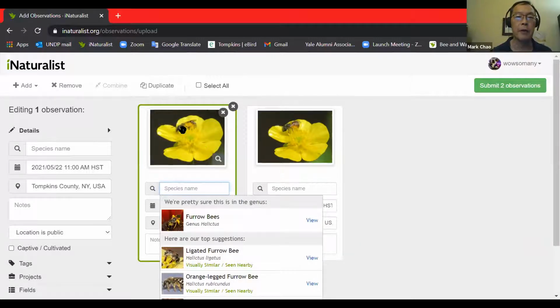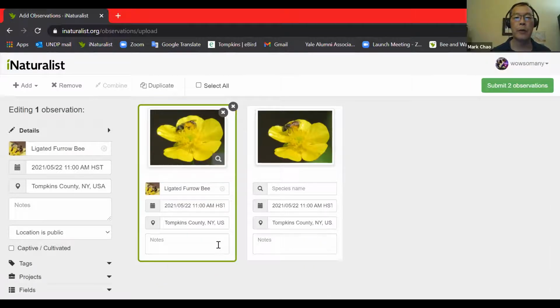It's a ligated furrow bee because it's got pollen on her. She's got pollen on her legs that look like yellow snow pants, and she's also got a little hook on the bottom of her cheek. And so I'm going to go all the way to species.